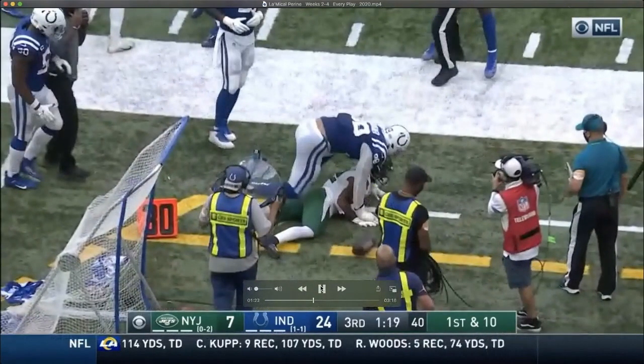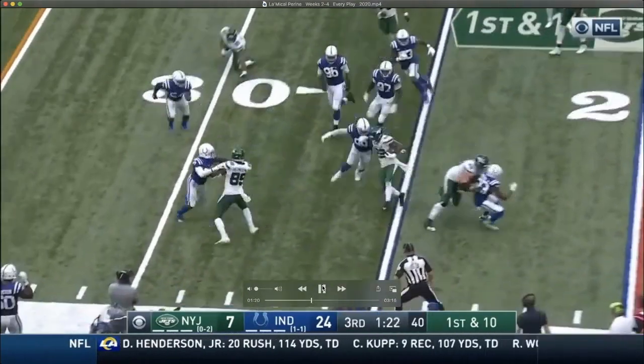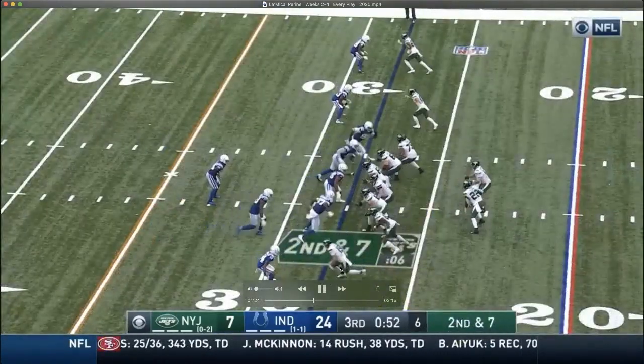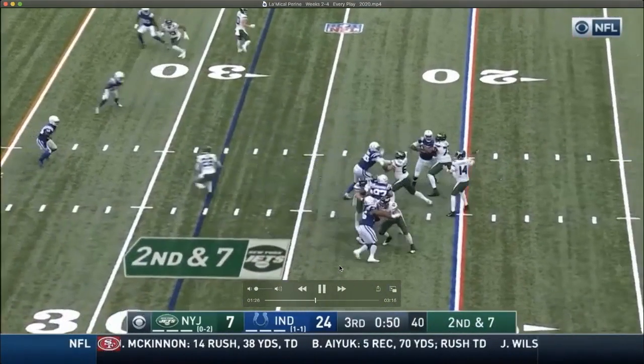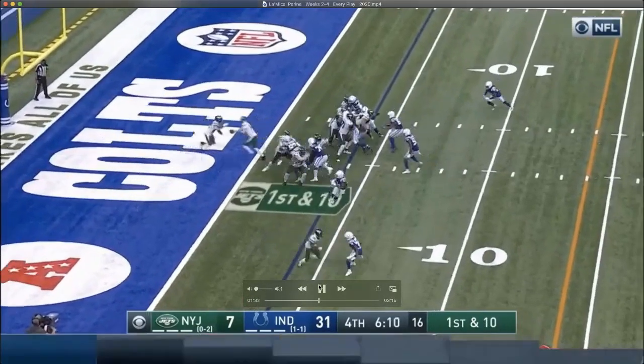Let's take a look at that one again real quick. Okay. So decent vision. There he goes, and it's going to be a reception. Gets crushed as soon as he gets that. It's what, a two-yard reception. Now look at this.